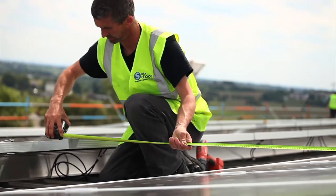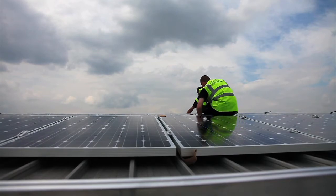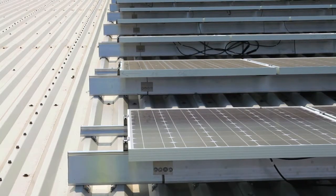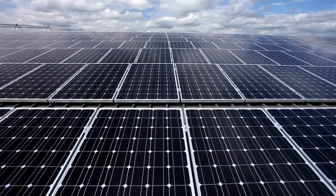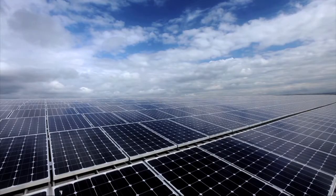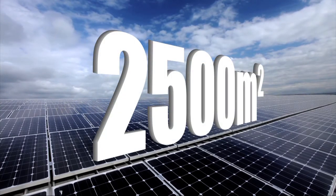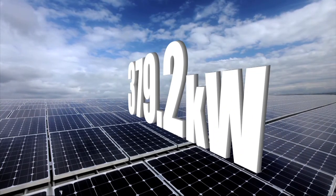A massive 1 million square feet of roof space to be covered. To prove the performance, a 16-panel 4-kilowatt test system was installed and monitored. After the success of this test site, Solar Choice was commissioned to provide the largest installation of this type in the UK. Each site has 1,580 panels across 2,500 square meters, producing 379.2 kilowatt power per annum.